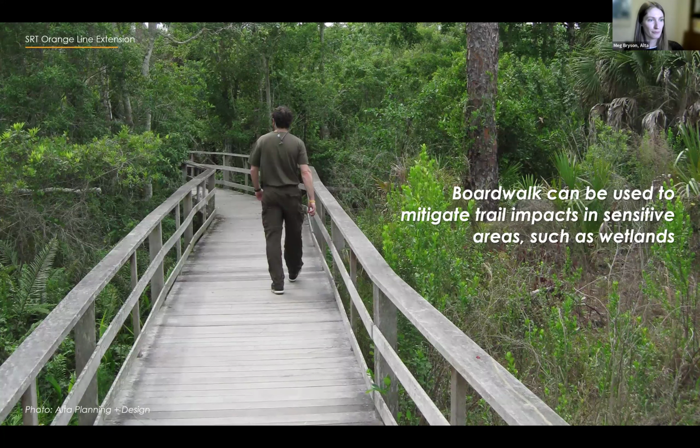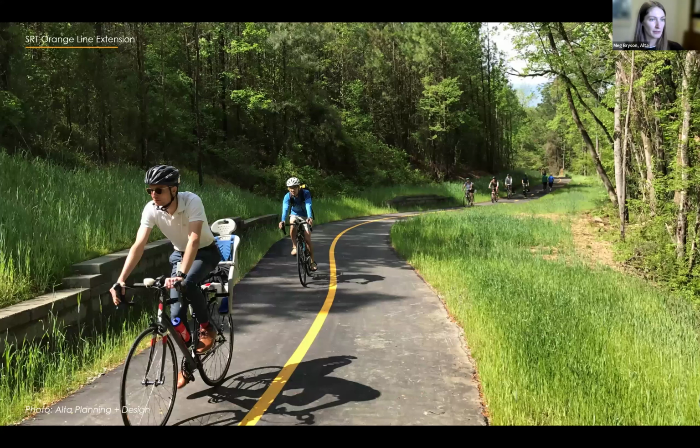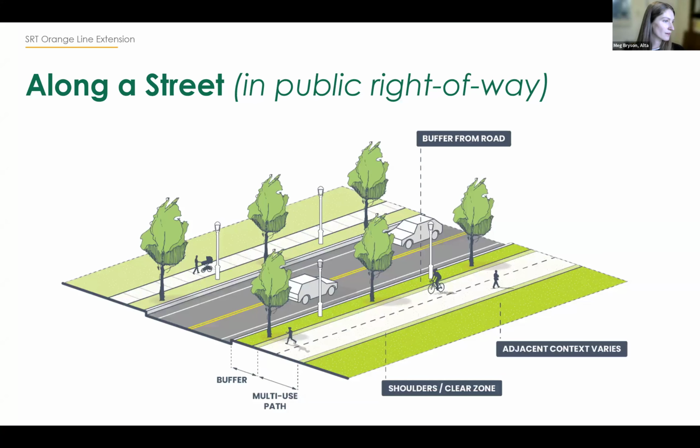Here's an example if part of the trail route would go through or near any sensitive environmental areas. Some sections could look like this, having boardwalk to reduce impacts to those areas. And here's an example of a trail in open space, such as an easement.